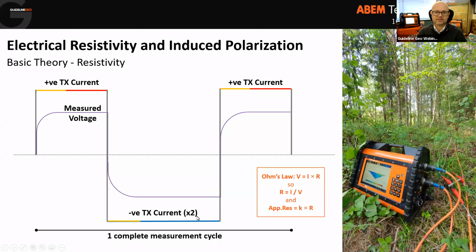And the reason we're going positive, negative, positive is that it avoids any drift in the measurement cycle. So if we just left the current on in one direction, the charged particles that are transferring that current through the ground would gradually all drift towards one of the electrodes, and the voltage that we would see in the ground would gradually disappear. So we don't want to do that. We want to try and keep the ground in its original state. So if we go positive, negative, and back again, hopefully we can keep that balance of charge at 0 once we've finished.